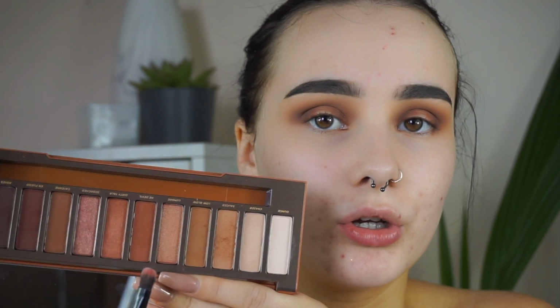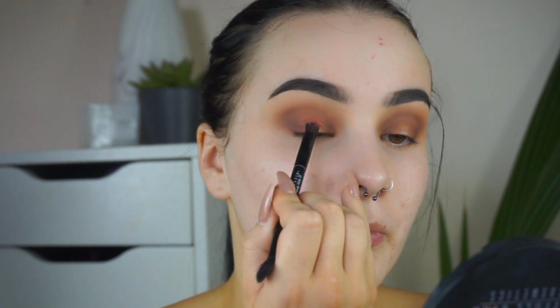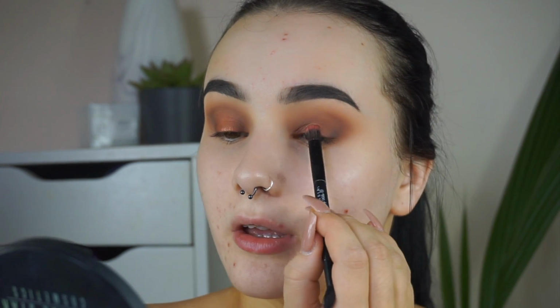So now that we have done the basics of the halo eye, I think I'm now just going to pat a little bit of the shimmers on the center just to see how they work. First shade I'm going to take is the shade Dirty Talk, which is this one just here. This one's a beautiful sort of burnt orange. And I'm just packing that on using the brush. They've actually worked really well with the brush, which is surprising because I feel like a lot of shimmers don't really respond well with a brush.